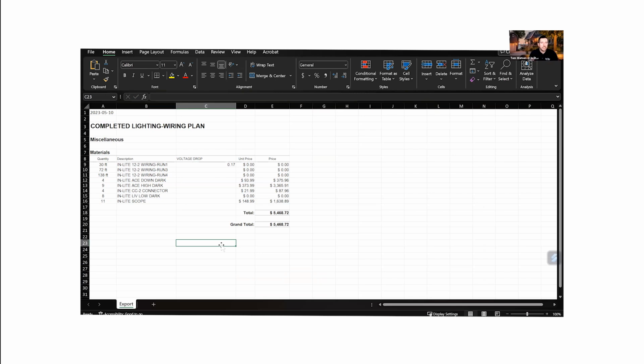The biggest thing is, again, just knowing the draws of your fixtures, how many fixtures on that line, and then how long the line is, and then calculating that voltage drop. Within 1.3 to 1.5 volts, you're fine for voltage drop. So, everything's 12 volts coming out of your transformer. So you want to try and keep things above 10.5 volts. And so you can have voltage drop, but that's kind of best practice for your maximum voltage drop before you could potentially start to run into some issues.